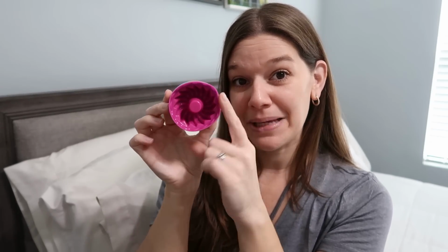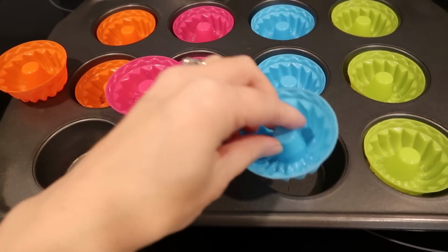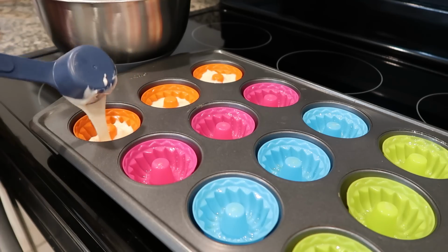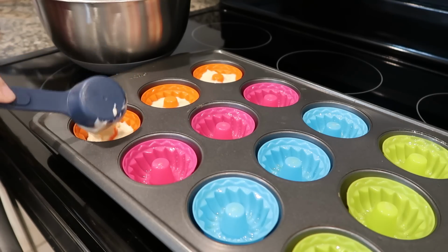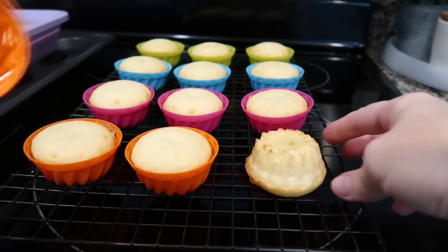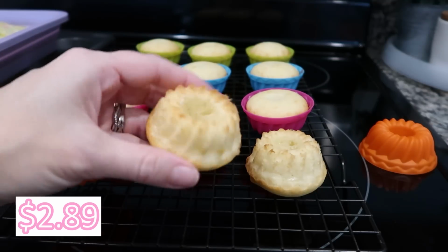Silicone little tiny mini bundt pans. These are so cute. My girls had a blast playing in the kitchen and baking with these, and the cakes that they made were so adorable. I'm not even gonna lie, they are a bit of a pain to clean because you got to really get in all the little nooks and crannies, but otherwise these are just a lot of fun, and they were only $2.89 for the set of 12.